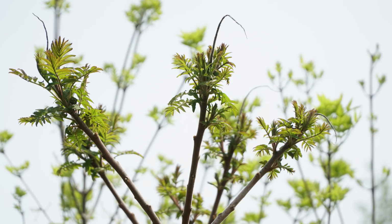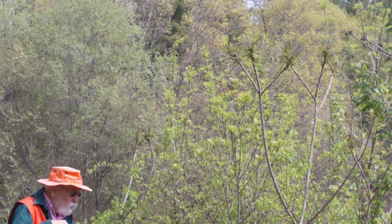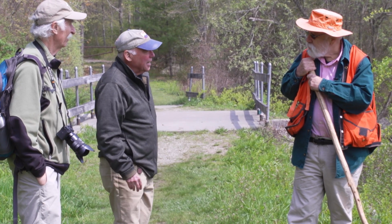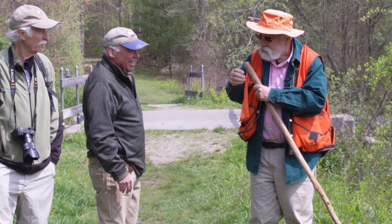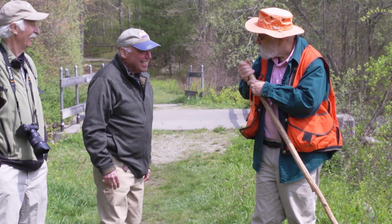We've got some staghorn sumac right up here. Isn't that great? This is a good wildlife plant, and it grows very fast. And it's a good thing if you want some quick wildlife habitat in your backyard. It works great. And not only that, if you plant one, soon you'll have 10. Yes. In the next 3 years, you'll have 10.